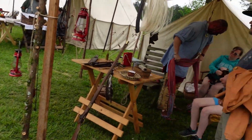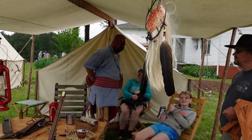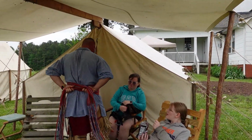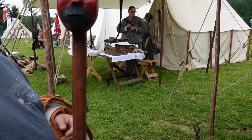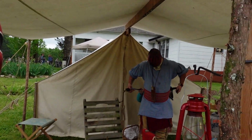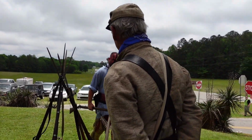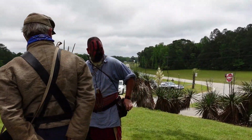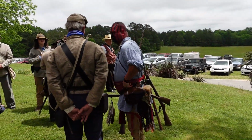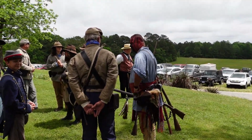We are in the Confederate camp. And this fella here, this is not the devil. It is not Satan. Hold on, let me get that. Look. That is so cool. Cannonball, huh? Actually, you have longer hair. This is a Cherokee Scout. He's sizing up.